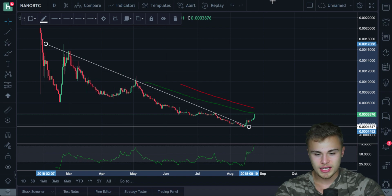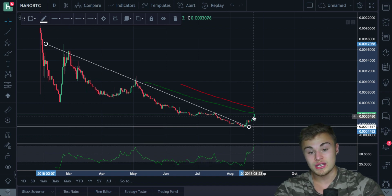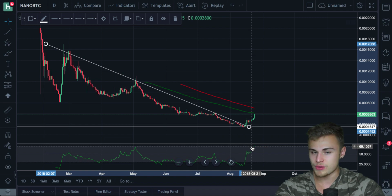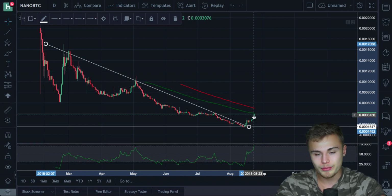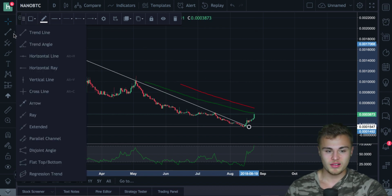Similar to Nano on the daily, it broke bullish from its downtrend, and it shot right up to its high-low MMA very quickly. It was literally extremely oversold at 18 and shot right back up to around 71, now overbought. So I do think it's going to pull back down. It's facing two key resistance areas. Obviously, relative strength index is overbought on the daily, and it's also retesting its high-low middle moving averages. But this is what I'm anticipating to happen with Litecoin.